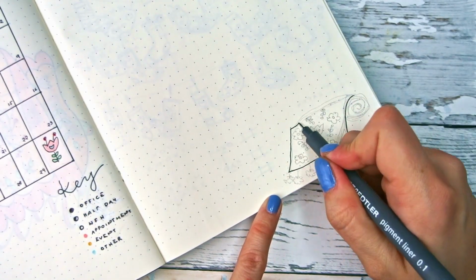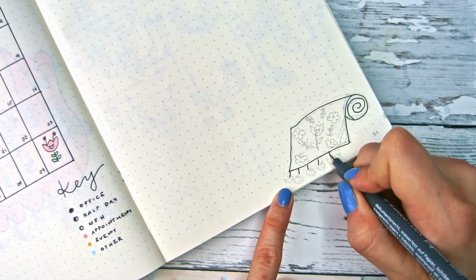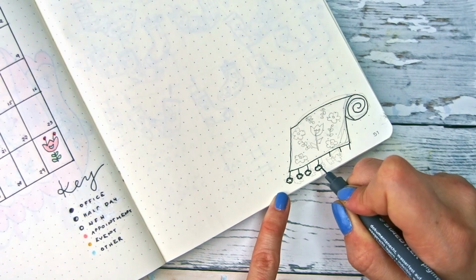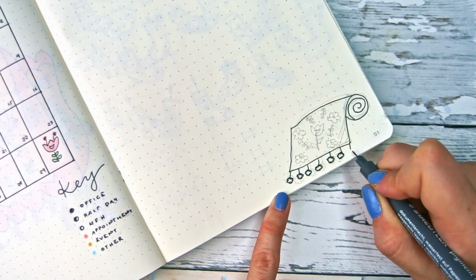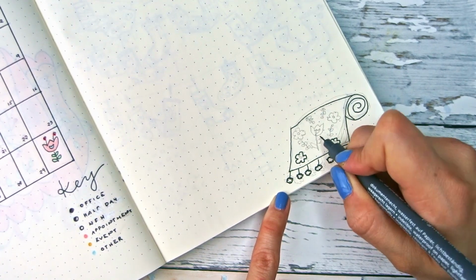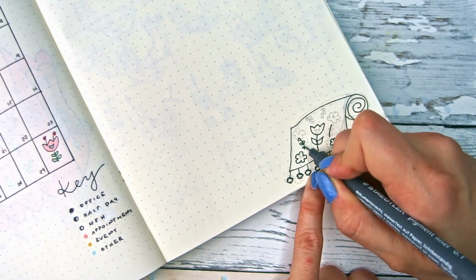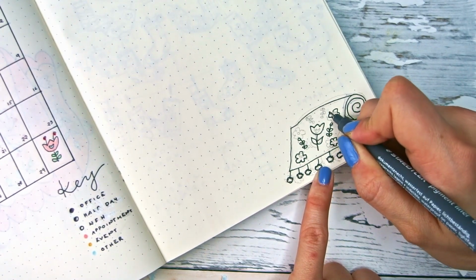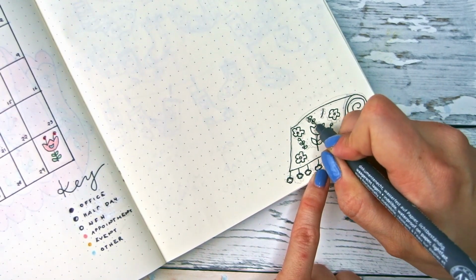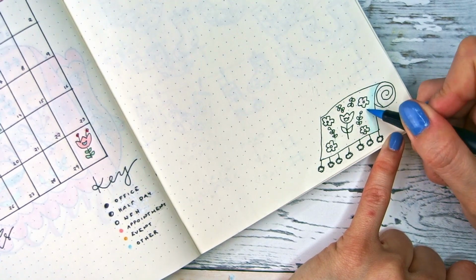And on the right side here, I am doing a sort of a thoughts page, which is going to be like a brain dump and a place where I can just have a running list of tasks that I want to handle this month, but I don't have a particular date that I need to do these things. And I just decided to decorate the page a little bit more with this little blanket doodle in the corner.